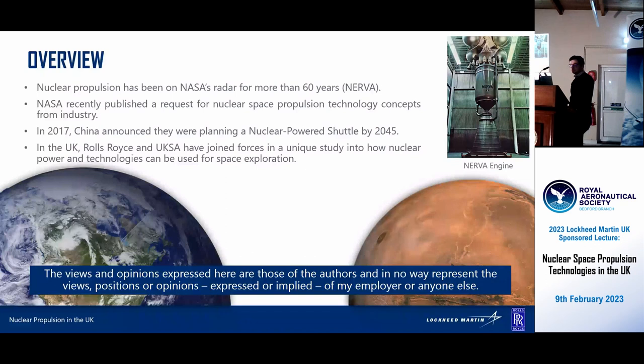So the basis for this study was a couple of things. NASA in 2021 published a request for industry to develop nuclear space propulsion technologies. That's nuclear thermal propulsion and nuclear electric propulsion, which I'll get into in more detail a bit later. So that came out in 2021. There's been a load of contracts given out since then. And recently there's been a lot of investment in there in the past couple of months.